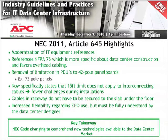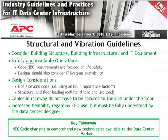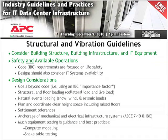So I don't want to read the slides, but I'm just trying to give a flavor for code changing in order to address new technologies that are coming out in the data center. And these new technologies are coming because data center folks are saying we need this in order to be able to adopt new technology.